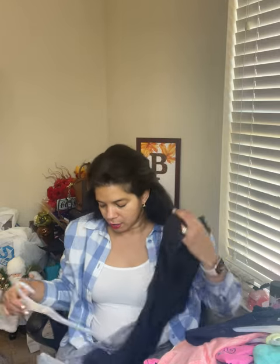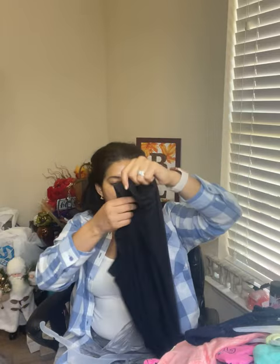I got a medium. I normally get medium or large, but the Avia tends to be... is it Avian? Okay, say Avia. It tends to run a little big. So medium is suffice. If you're a 10, 12, medium will be fine. Because I might be bigger down below, but on top, I'm always like a medium.